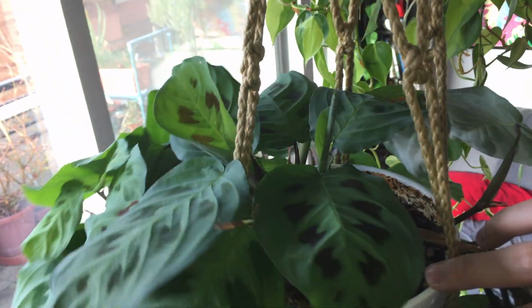The pear plant is looking pretty much the same. It's still sending out new leaves.